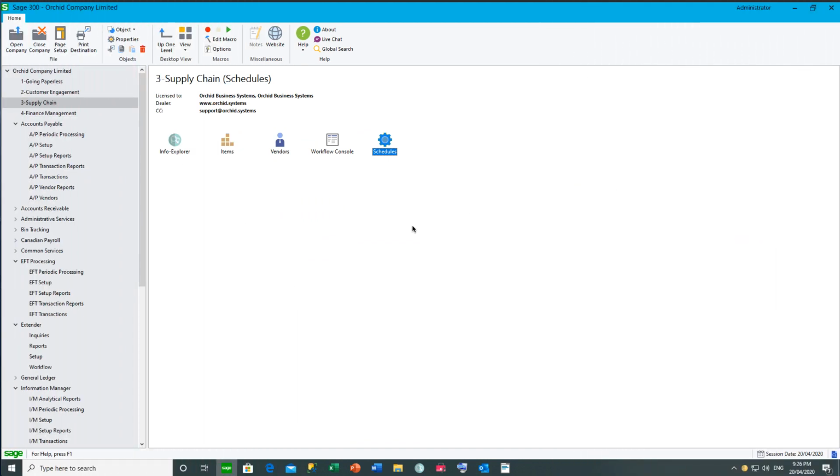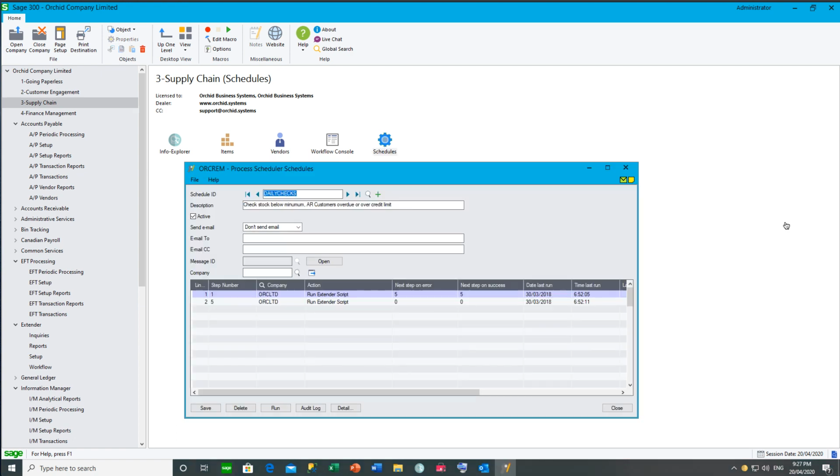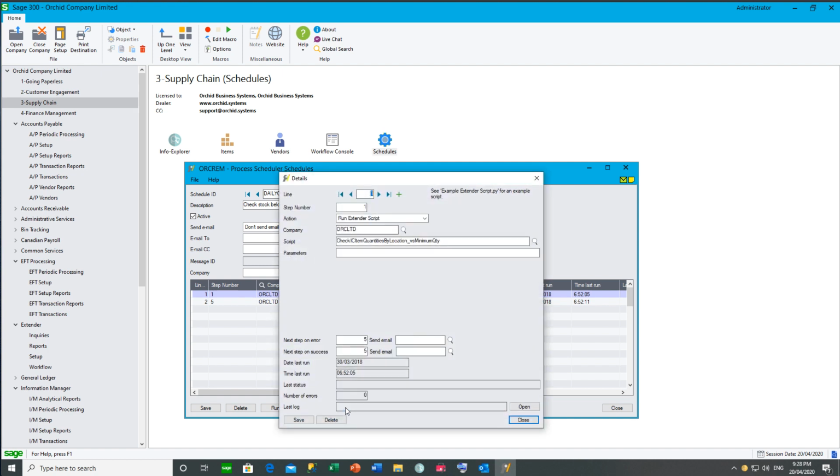We discussed in the previous scenario that we could use Process Scheduler to send notification to team members about overdue accounts. Process Scheduler is also relevant in the context of supply chain management. This sample schedule is configured in Orchid Sample Data, and the scripts behind it are available on the website. This is a daily schedule that lets us do two things. First, run this script that checks the inventory items where the quantity by location is less than a minimum quantity stored in Sage 300. This is very useful for the warehouse manager and the purchasing manager. We also have the AR customer aging email notification, which sends an email to the finance team with a list of customers that are overdue and out of their terms.